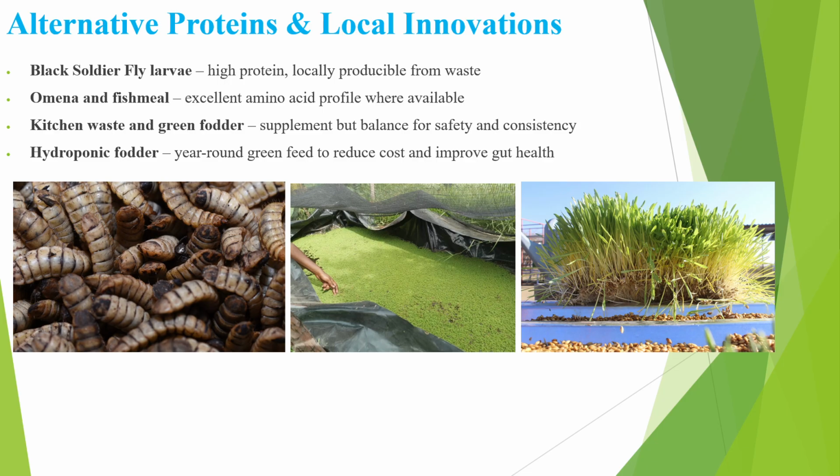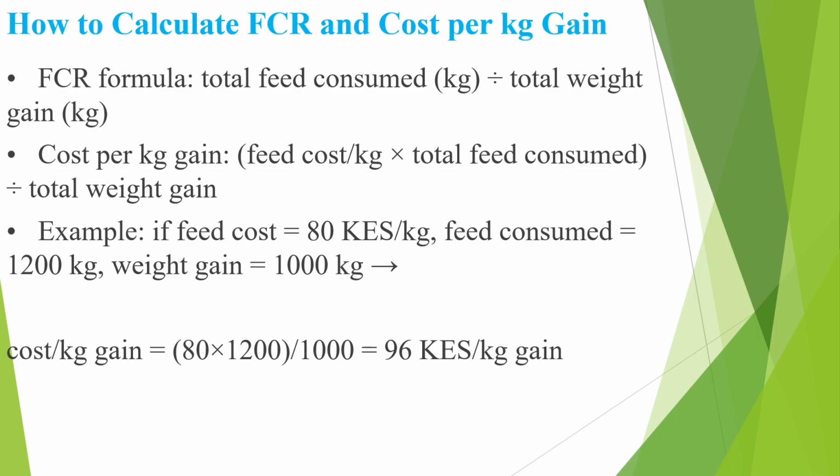And hydroponic fodder is a year-round green feed to reduce cost and improve gut health, especially for improved kienyeji and kienyeji. There is also azolla, and the image on the left is black soldier fly larvae. At the center here we have azolla, and on the right we have hydroponic fodder. Basically, this is wheat that has been kept in trays, and you allow it to stay maybe between a week and 10 days, and then you'd have feeds that amount.